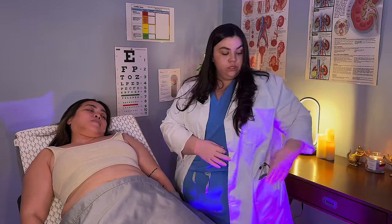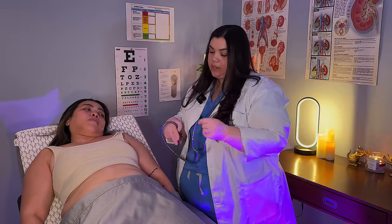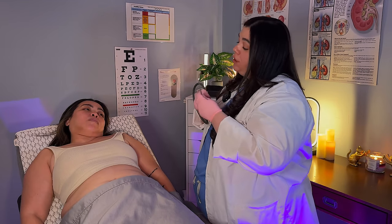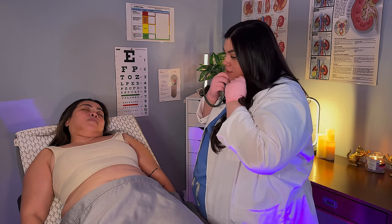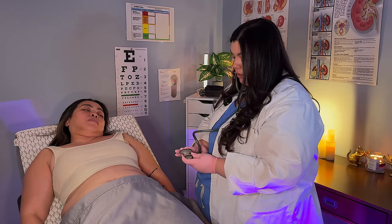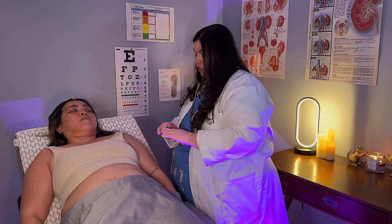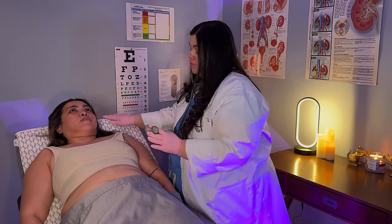So I'm gonna start with some auscultations. So I'm gonna use my stethoscope to listen to your heart as well as your belly. Make sure that everything sounds healthy and is functioning within normal limits. So this is very cold, I do apologize. I want you to just take a couple regular breaths for me to start, okay?